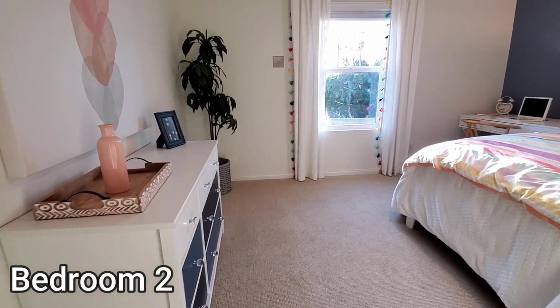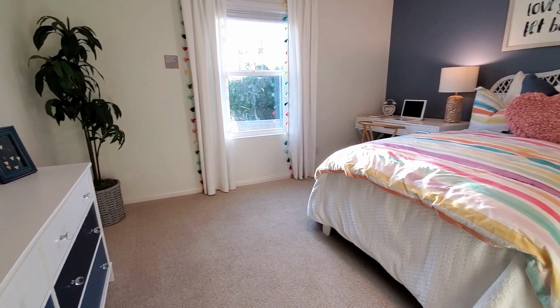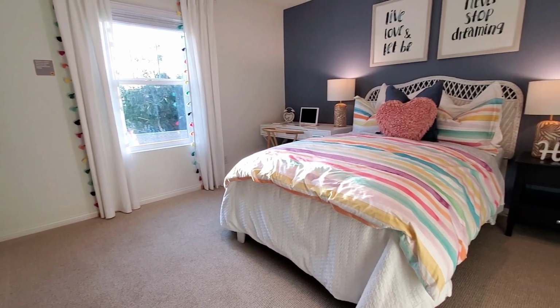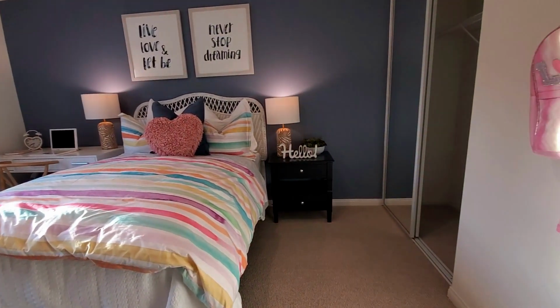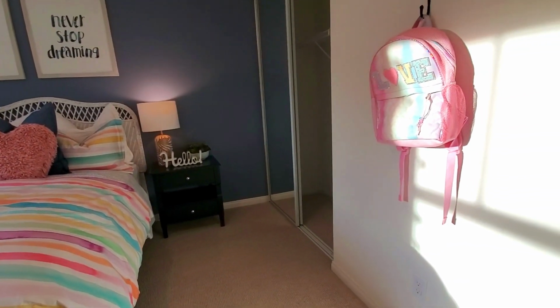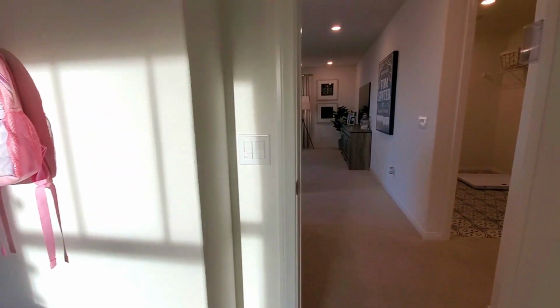The second bedroom is designed to offer a comfortable and inviting atmosphere. It's generously lit by a window with the added convenience of recessed lighting for a cozy ambiance in the evenings. You'll find ample storage space in the closet, and the plush carpeting underfoot adds a touch of comfort and warmth to the space.